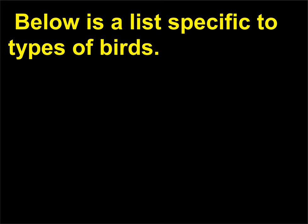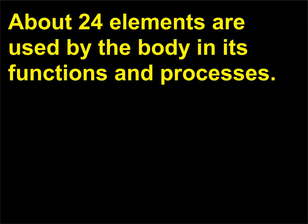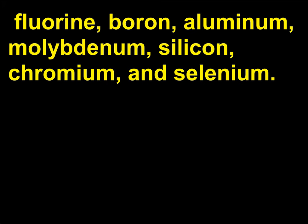Which chemicals constitute the human body? About 24 elements are used by the body in its functions and processes. Potassium, sulfur, sodium, chlorine, and magnesium each occur at 0.35% or less. There are also traces of iron, cobalt, copper, manganese, iodine, zinc, fluorine, boron, aluminum, molybdenum, silicon, chromium, and selenium.